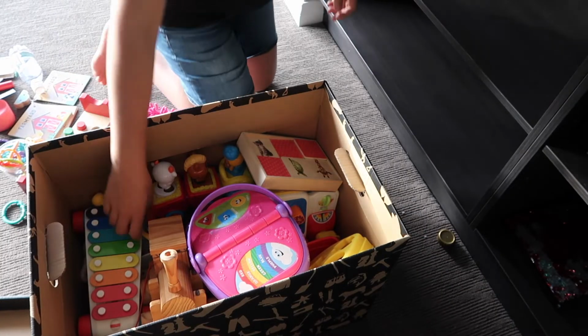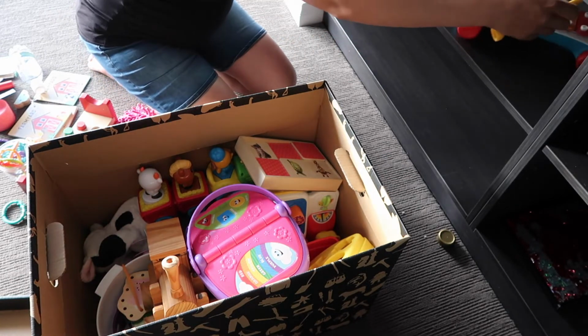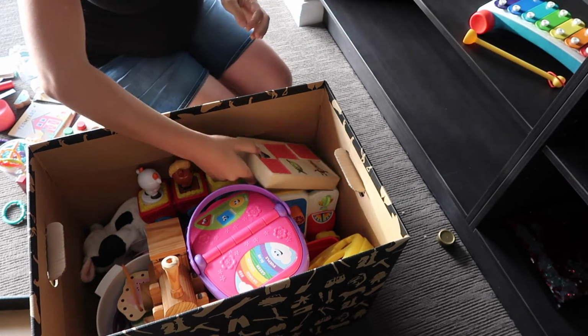So this is the box where I keep the toys when they're not out on display to play with. And I'm just going to swap some over.